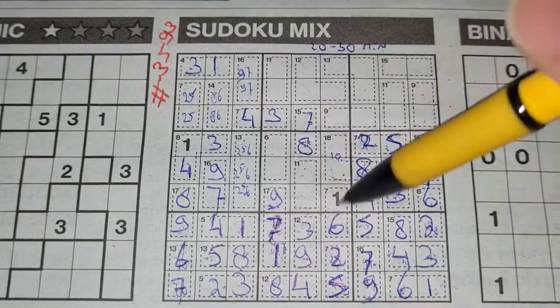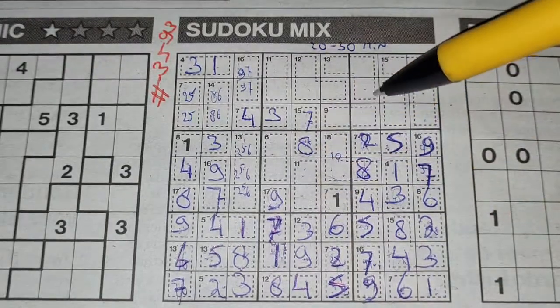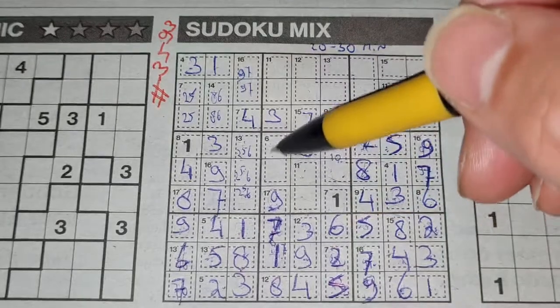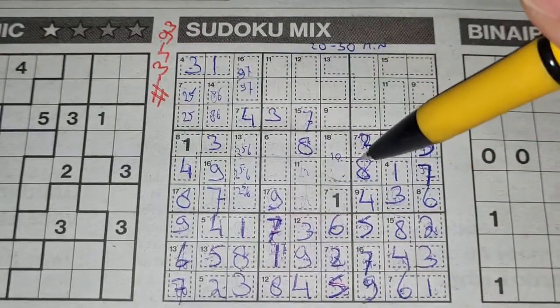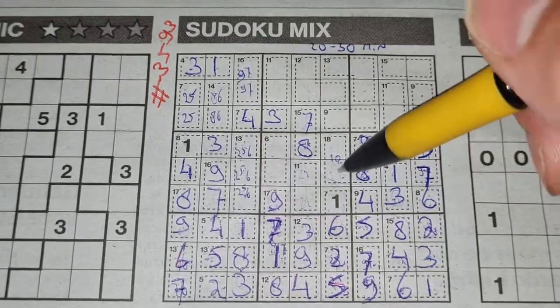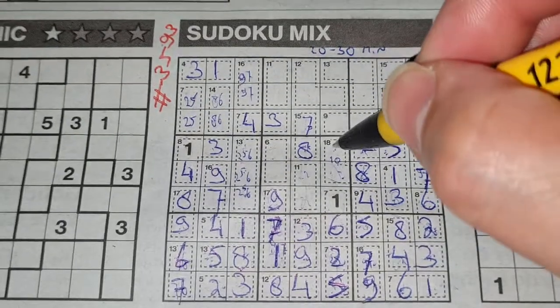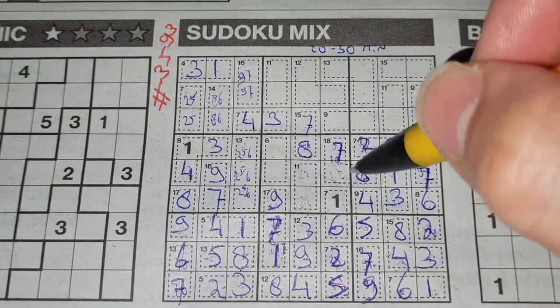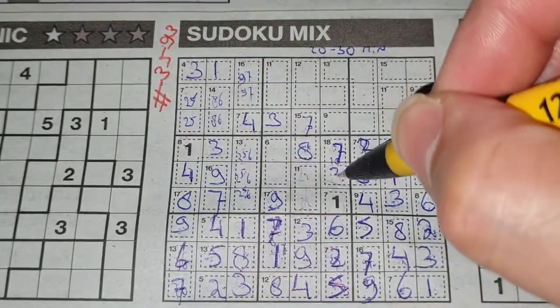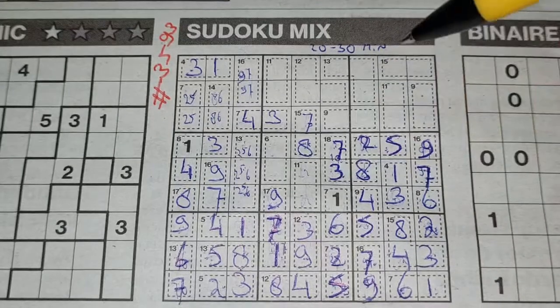Well, one of the missing numbers in this big square is the number 7. We see here 7, so no 7 in these two boxes. There 7, no 7 in those two boxes. Here 7, no 7 in that box. So one box left for the 7 should be there. 7 plus 8 is 15. 15 plus 3 is equal to 18.